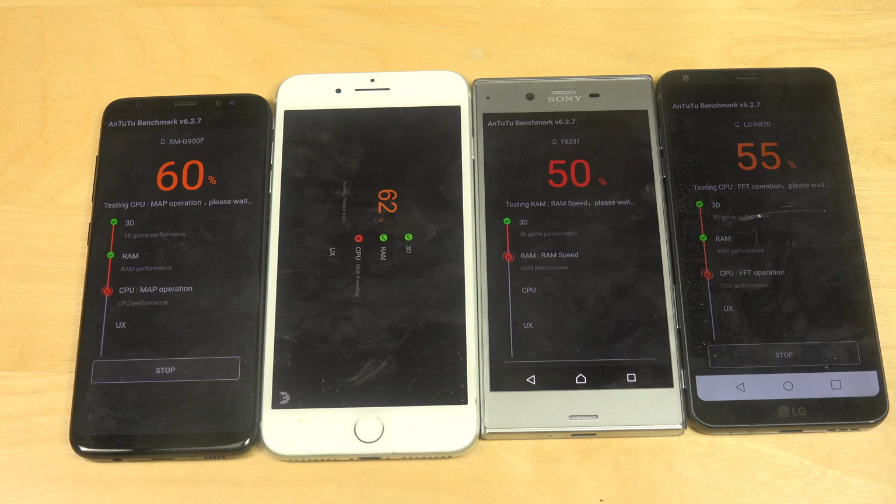Let's just put them up in the order that they should be. So first, the Galaxy S8, the superior phone here. And it's gonna be really interesting to see what the iPhone is gonna get. I may not fast forward because it's not that far behind. I mean, right now it says 65%. So let's see.